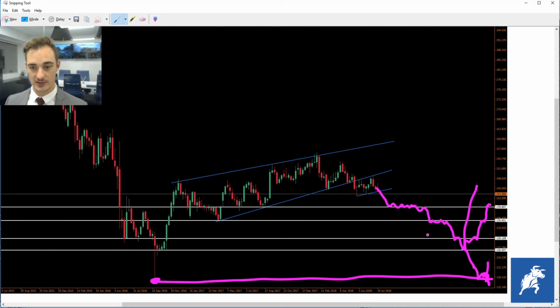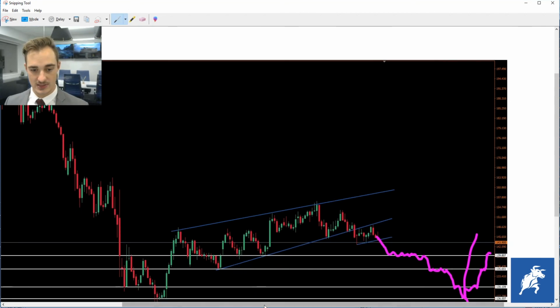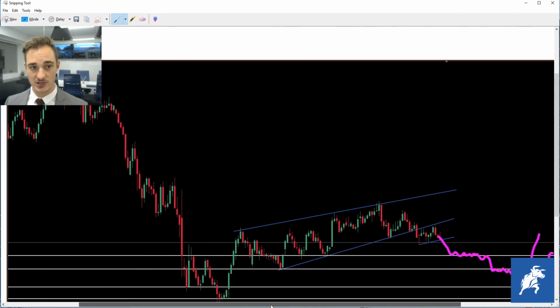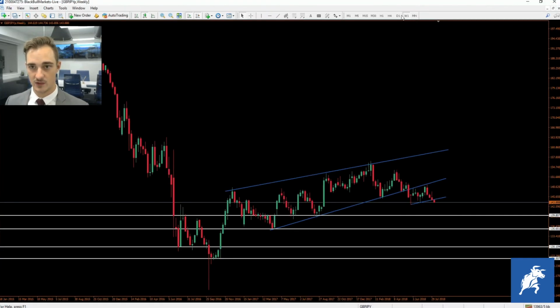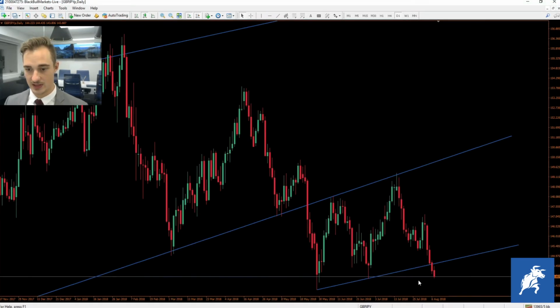Long term, this is looking like a potential good move downwards. This is the GBPJPY, the weekly bar chart. So it is looking good, like I said, for short trades, obviously breaking that.